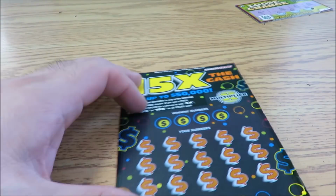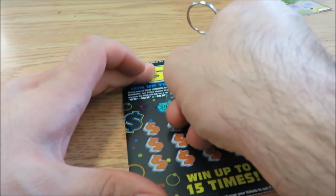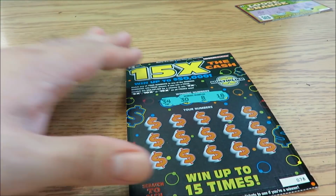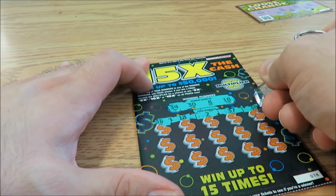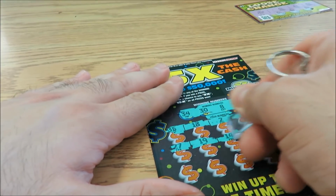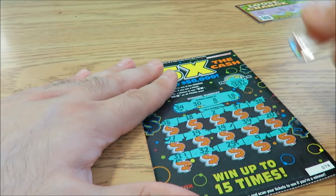Now here's the only $3 ticket I bought. This is 15 Times the Cash. Match winning numbers, prize shown. If I win, chance to win 3 times, 5 times, 10 times, or 15 times. This is ticket number 78. Winning numbers are 34, 38, and 18. Nope, nothing. Wasn't 15 times.